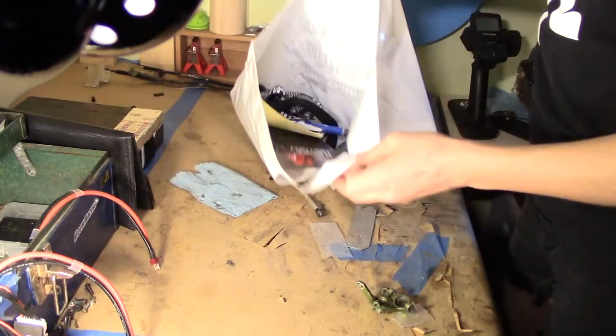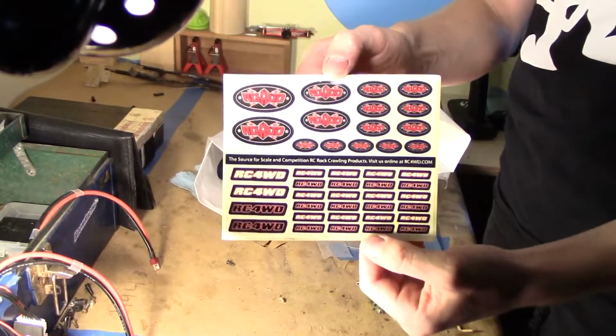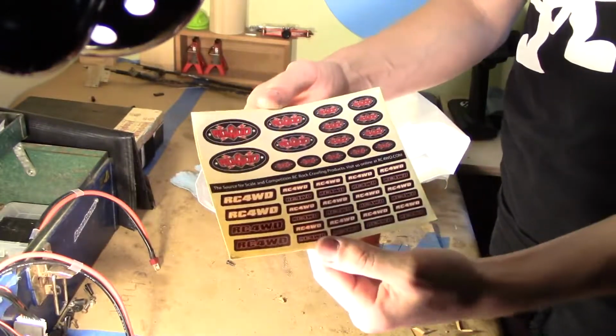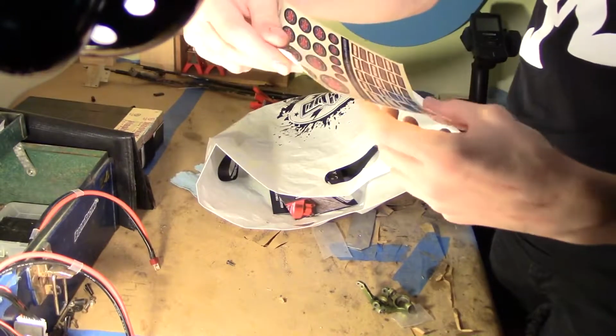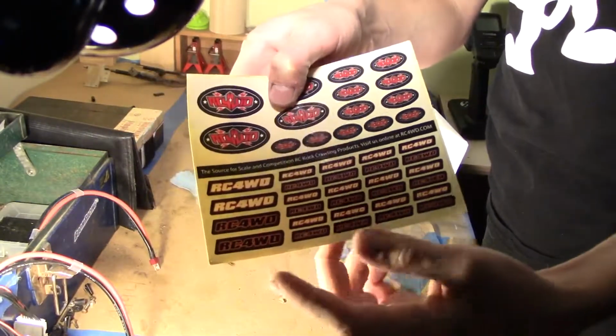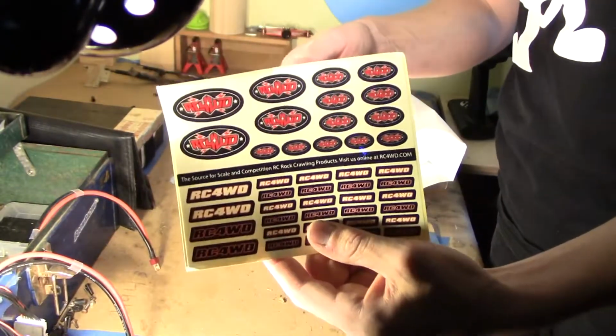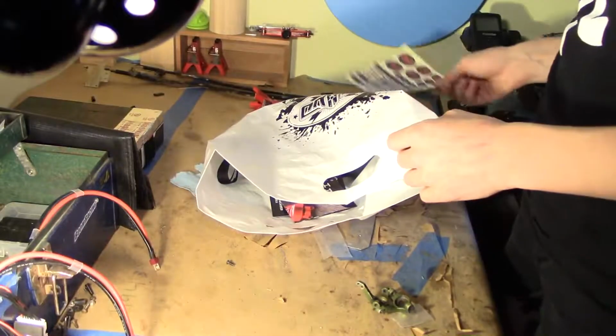Alright, let's get into this bag here. So, tons of RC 4-wheel drive stickers. Yes, this is actually so good. I like the different style, but I like the squarish style down here, but I also like the traditional oval ones. So those will definitely be going on some of my trucks now that I have so many.